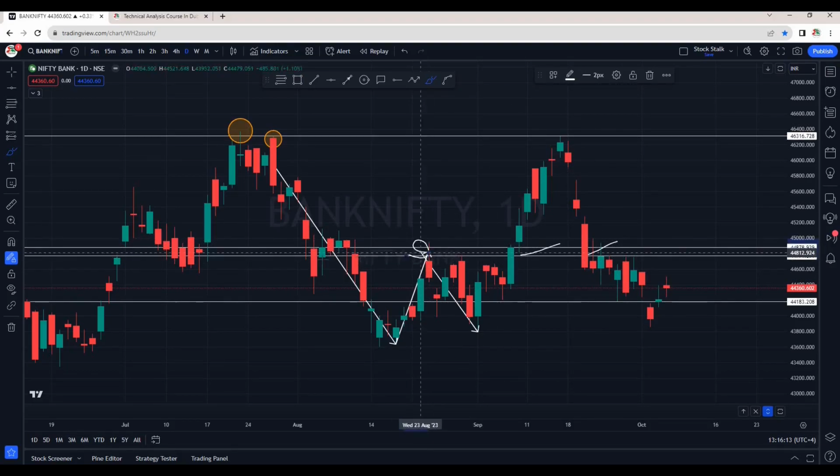Previously this was resistance, here it was support, here also it was support, and now we can see the same support is broken and it's acting as resistance. We can see a low till about 43,850. From here it's trying to recover, but nothing bullish yet.